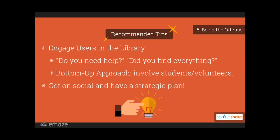Now, some recommended tips for being on the offense. Engage users in the library. One of the methods that I particularly love is the Pottery Barn method. For those of you who have ever been in Pottery Barn or Crate and Barrel, I believe they're sister stores, it's the rule of 3. When you walk in the store, within the first minute, you have to be greeted and welcomed. So welcome, thank you for coming into Pottery Barn, have a great day. Within a certain amount of time, someone has to approach you and ask, do you need help? Are you finding everything? Is there something specific that you're looking for? And then upon exiting, you are thanked for visiting. Thank you so much for visiting Pottery Barn. We hope to see you again sometime. So the rule of 3: the welcome, the question, and the thank you.